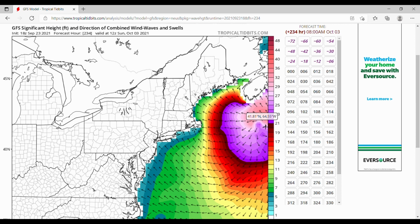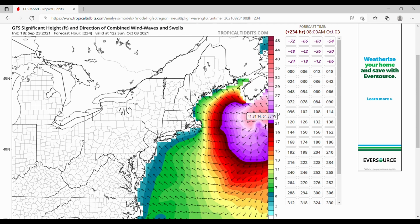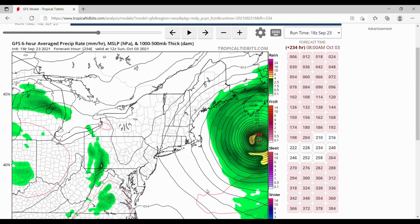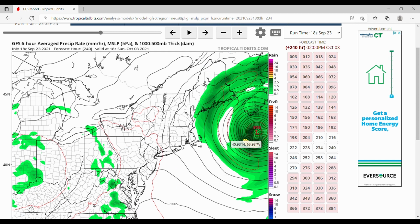And in this instance, the storm does pass by Nova Scotia, and they could see probably 30-foot waves from this. So, it is something that we do have to continue to look at. And that is the first weekend of October. This would be an extratropical low at this point, but a very strong one at that.